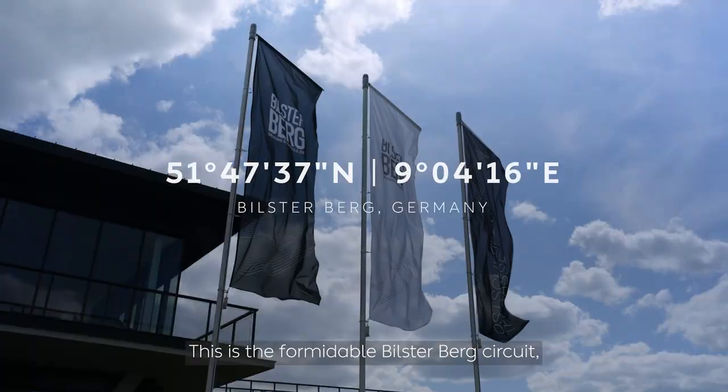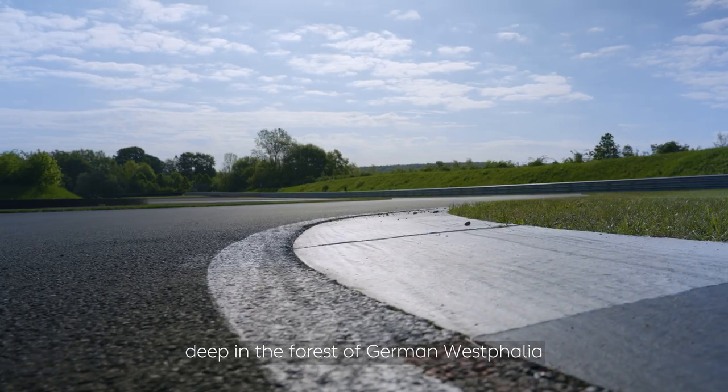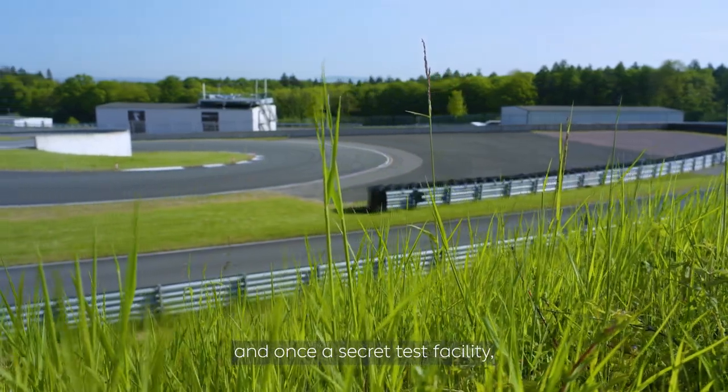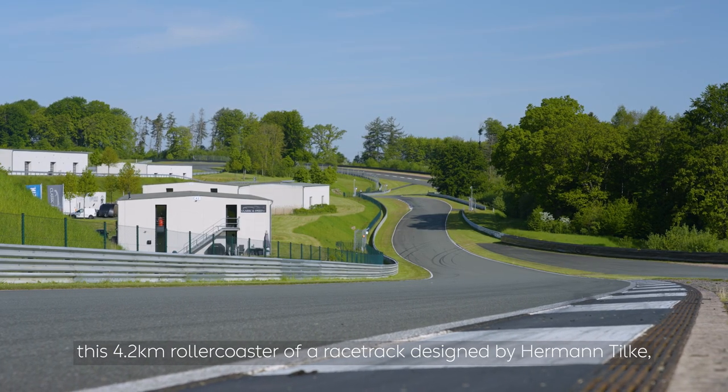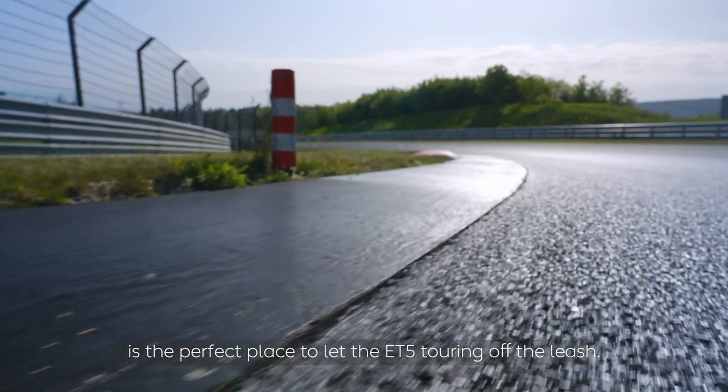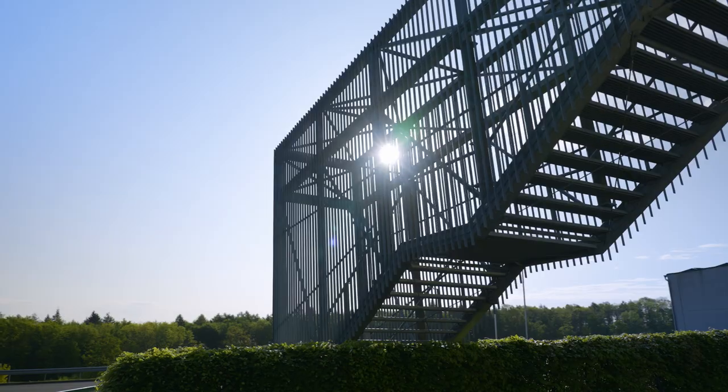This is the formidable Bilsterberg circuit, deep in the forest of German Westphalia and once a secret test facility. This 4.2 kilometer roller coaster of a racetrack designed by Hermann Tilke is the perfect place to let the ET5 Touring off the leash.